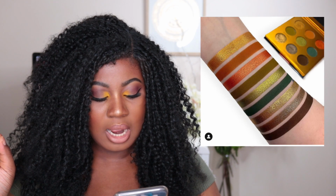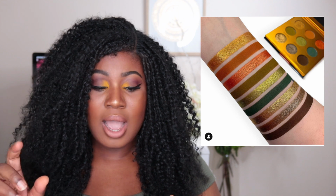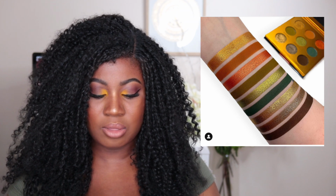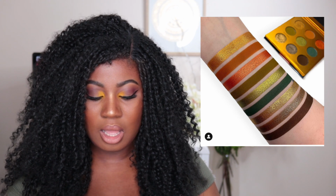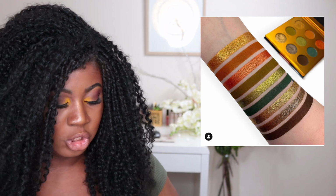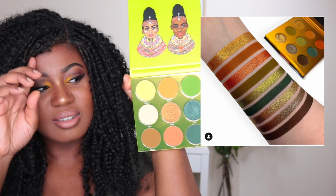The Safari palette from Colored Raine. It's called Safari Raine. It's a 9-shade eyeshadow palette, and collection, I should say. It does include 3 lipsticks. The colors look amazing. But if you have the Tribe by Juvia's Place, is that not the same thing?